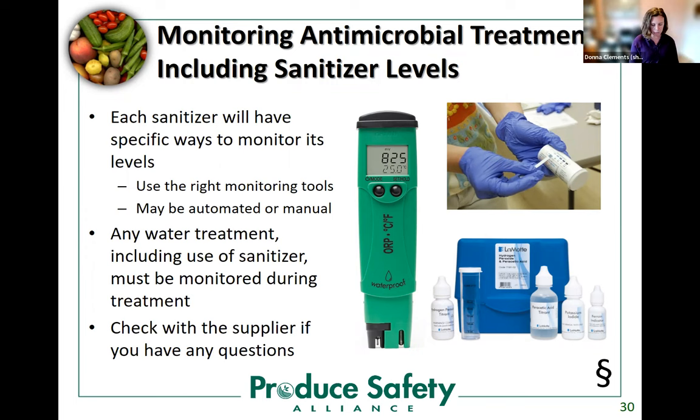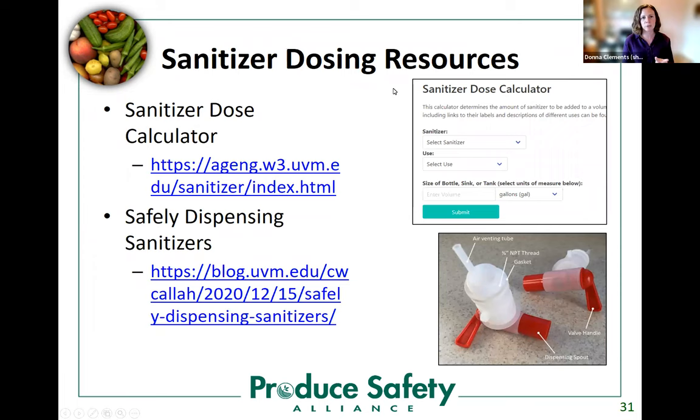Okay, I want to quickly mention two additional resources that are also on this list I'm going to share with you. The next question is, how do I calculate the dose of sanitizer that I need? I shared with you in the Clorox label, it specifically says, if you add X teaspoons to 1 gallon of water, you're going to get 150 parts per million. A lot of the labels don't do those calculations for you.